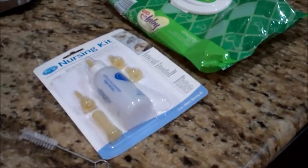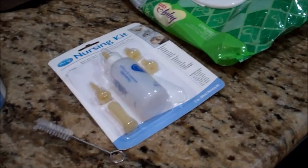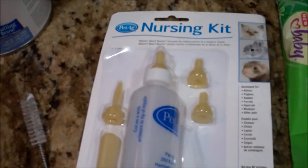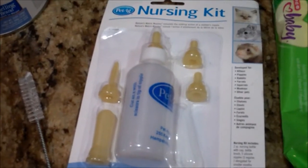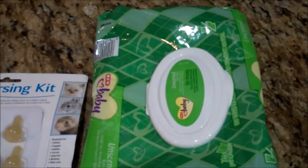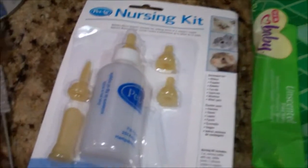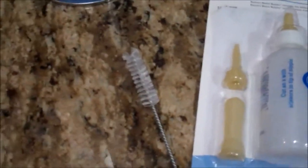So that it's safe for the baby. And a good way to check that is like put a little dot on your wrist and make sure that you can't really feel anything. So you moms out there will know how to do that. And this is a nursing kit, kind of show you what you can get to be able to bottle feed a kitten. And then the wipes are used to stimulate them to go to the bathroom after you feed them. And then just a bottle cleaning brush.